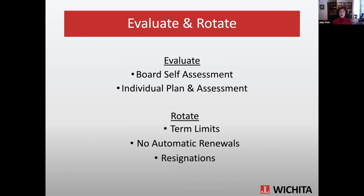And then rotate. We talk about term limits, and there are many pros and cons. However, it's important to balance new member fresh perspectives with historical perspectives. Typically, a board member serves a 3-year term, or maybe 2 3-year terms, and then there is a limit. The person rotates off and maybe serves on a committee for a year. After that, they may rotate back on if they wish.